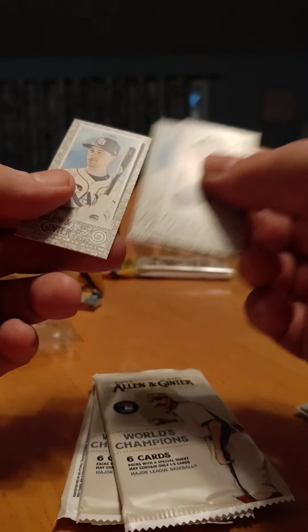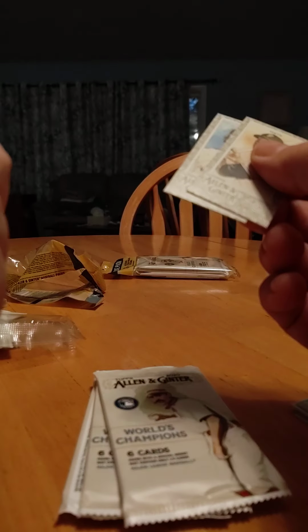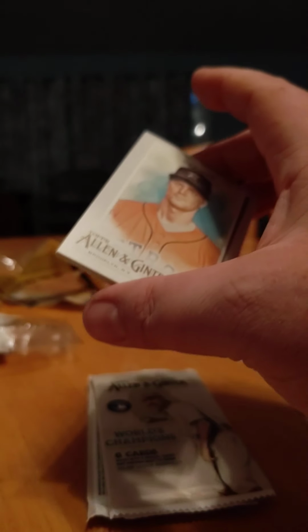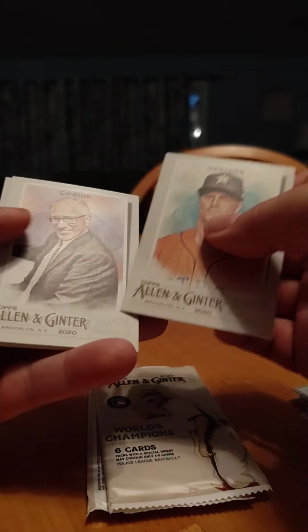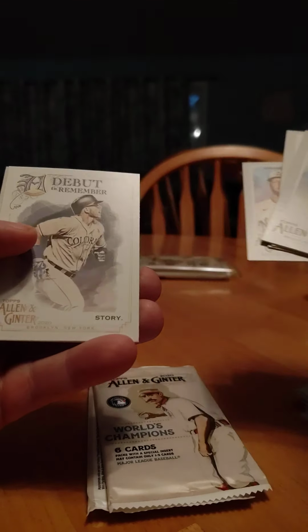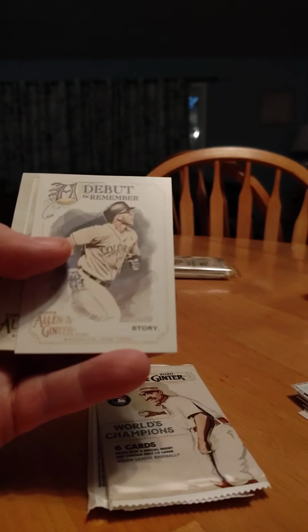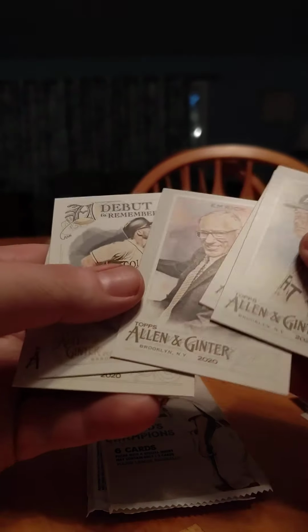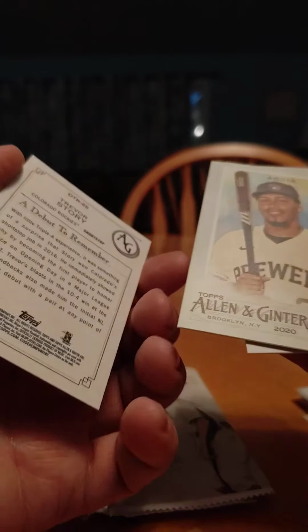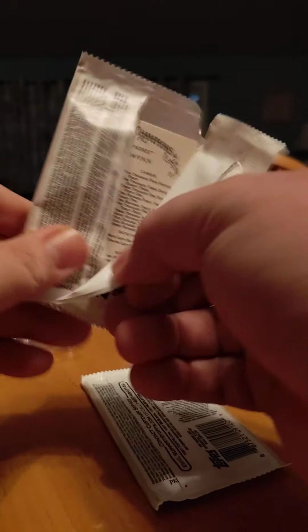Willie Mays, Gary Carter, and is it Nate? No, Brandon. Brandon Lowe, a little loud, probably Lowe. Zach Greinke. I was watching a video on him, how weird and funny he is. Strasburg. Debut remembered. I'm not sure. That's Trevor's story. Yeah, I know when he came up, he was just lighting stuff up.